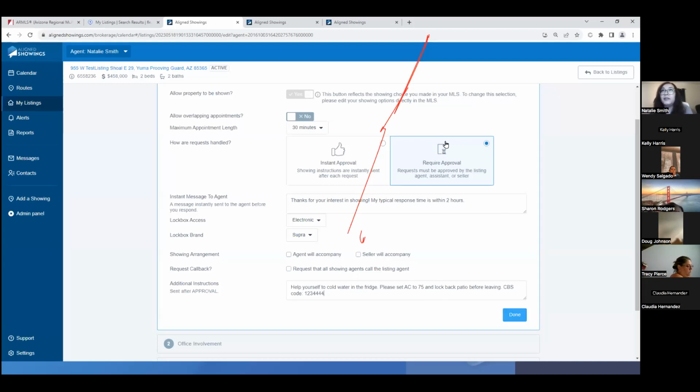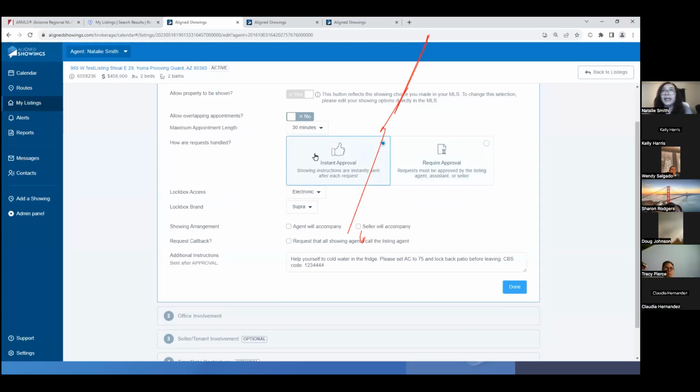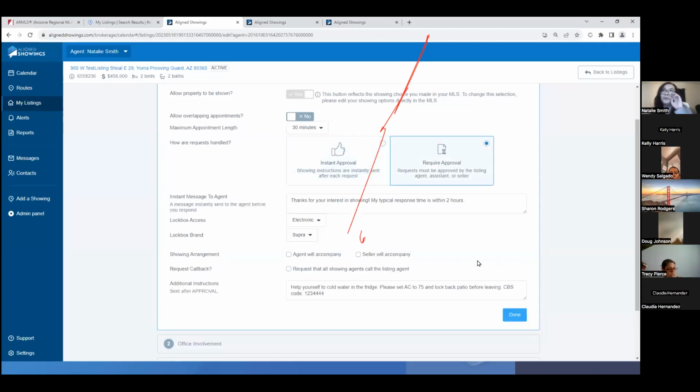So that is going to require approval. Again, I can choose instant approval. It's just going to send these instructions right away. It's instant, it says immediately, you're good to go. I got your little message that said you're coming, so cool, that's great with me.